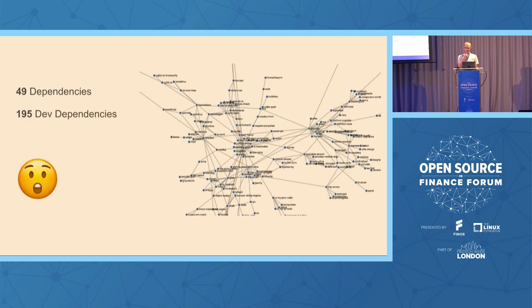However, the problem's actually a lot more complicated than that. Express.js has 49 dependencies. So when you deploy it to Node, you're deploying 49 different projects. However, Express itself, the project, has 195 dependencies. So where do all these other ones come from? These dependencies are the development dependencies. These are the dependencies that Express itself uses to create Express. This is the tool chain itself that's used to form Express. So why should we care about this? Does that really matter? Well, these days it actually matters quite a lot.